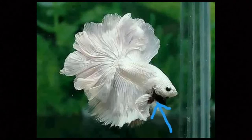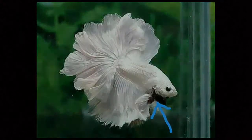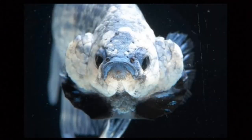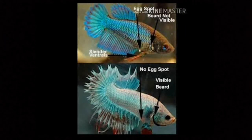Beard. Bettas have a membrane beneath the gill plate cover called the opercular membrane. This membrane appears as a beard and is displayed when the fish flares its gill plates. Males have a much larger beard, so large that often it is visible even when the male is not flaring. Females also have a beard, but it is much smaller and not visible when the female isn't flaring.